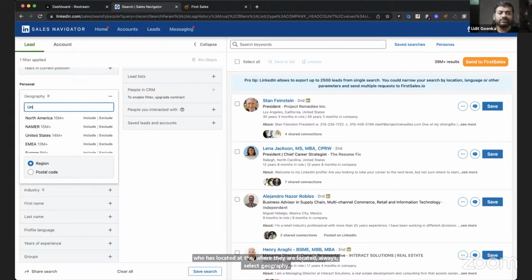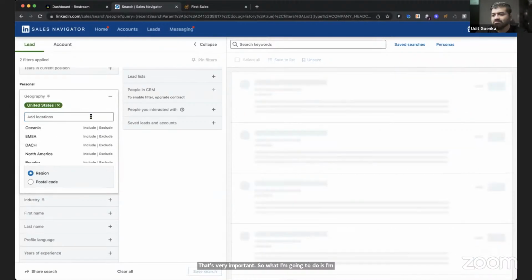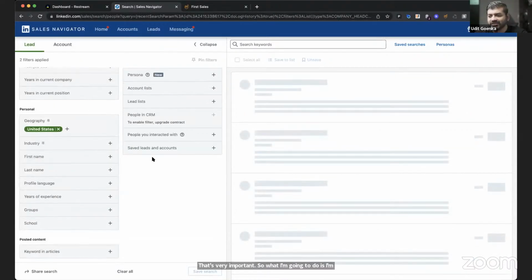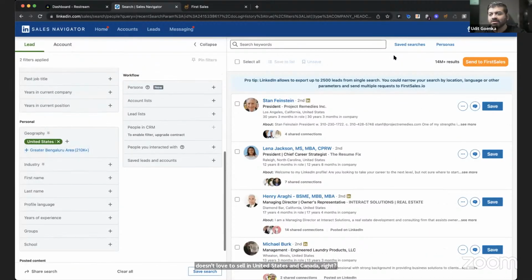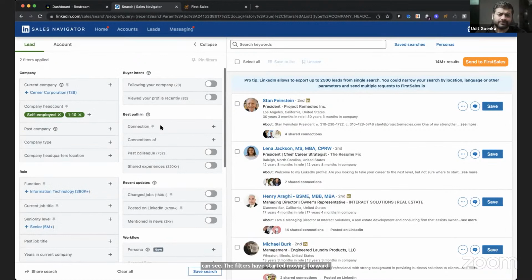So what I'm going to do is I'm just going to select United States because, hey, who doesn't love to sell in United States and Canada, right? So I'm going to select United States over here. And as you can see, the filters have started moving forward. We have started getting more refined filters over here. But hey, let's do it further, right?